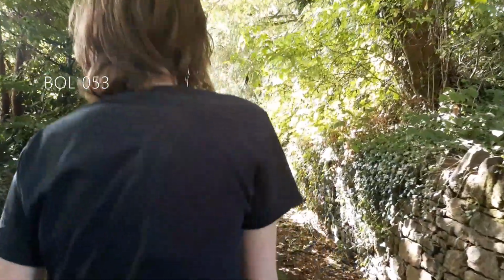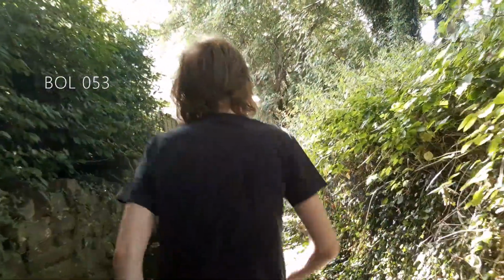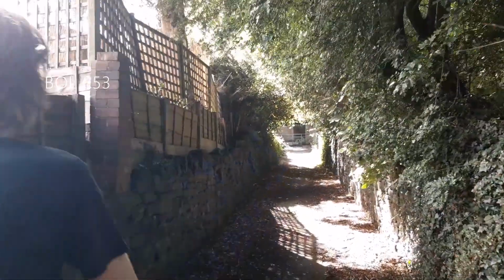Well, this kind of reminds me of some modern fairy tale, when you're going down a magical sort of alleyway with tons of fauna and flora, but then off to your left is a trampoline.